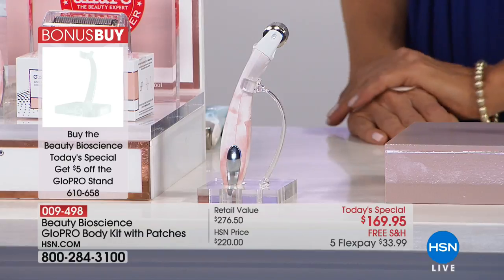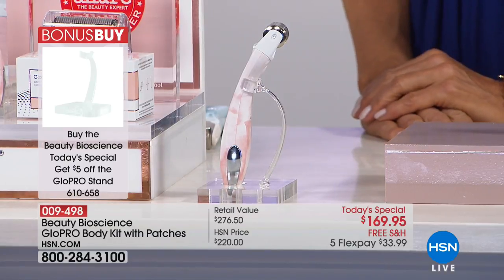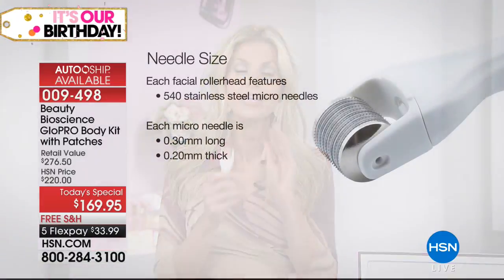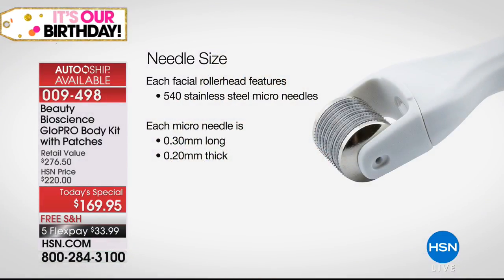So here's what we're talking about if you're just tuning in. I want you to Google microneedle technology. This is the number one most requested technology. We've moved beyond microdermabrasion, other technologies that horizontally strip off the skin. This helps to vertically exfoliate down into the skin, enforcing that rejuvenation. Here are the needle lengths if you're curious. The face is, again, surgical stainless steel, 0.3 millimeters long. It also has the red LED technology.